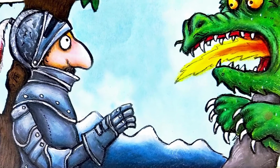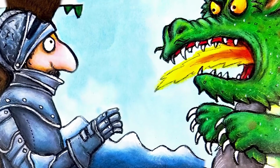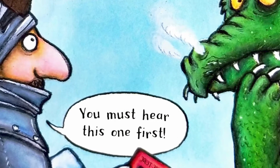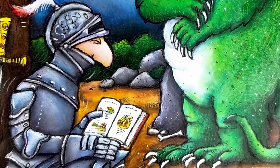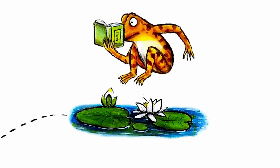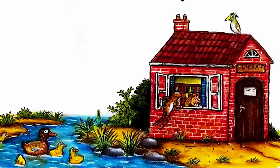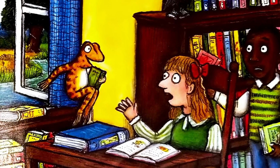About Sir Percy Plinkington, a bold and fearless knight, who told the dragon, "Wait, I'm not quite ready for the fight. You must hear this one first." And then his armor clanked and shook, "Ho ho, hee hee," as he read aloud a joke he'd found inside his favorite book. About Rowena Read-A-Lot, a very well-read frog who jumped upon a lily pad and jumped upon a log, then jumped into the library that stood beside the brook and went, "Read it, read it, read it," as she jumped upon a book.